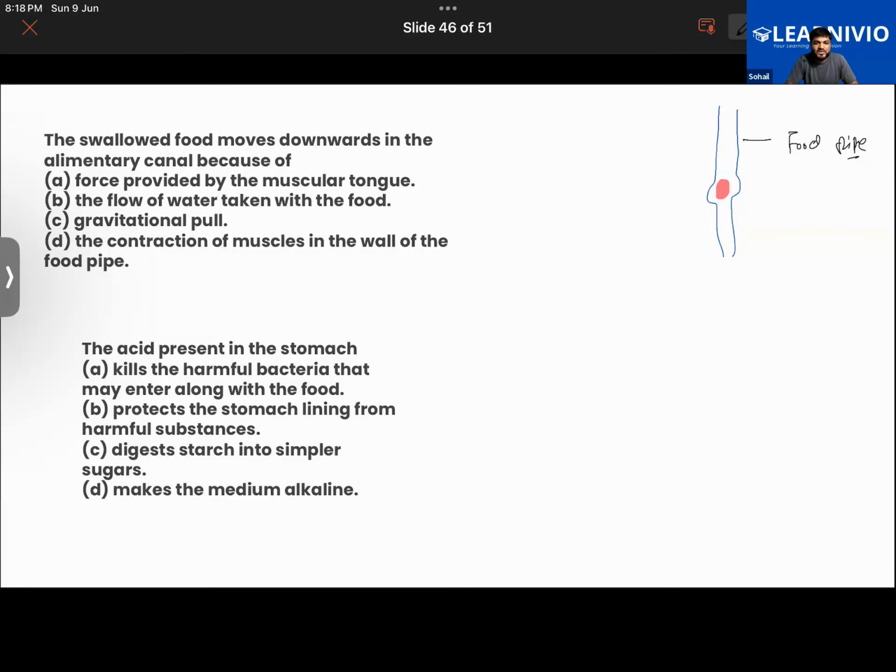Wherever it is on Earth, it will be pulled towards the center of Earth via a gravitational pull. So is it because of that? Because if it was gravitational pull, and a person were to stand like this, then the food from the stomach should come out of his mouth. Getting what I'm trying to say?